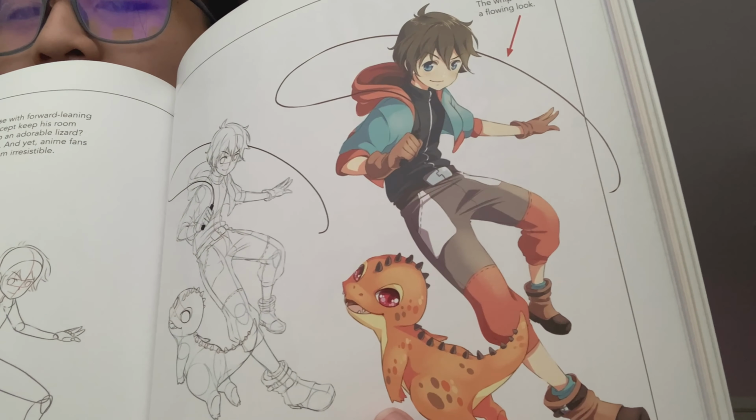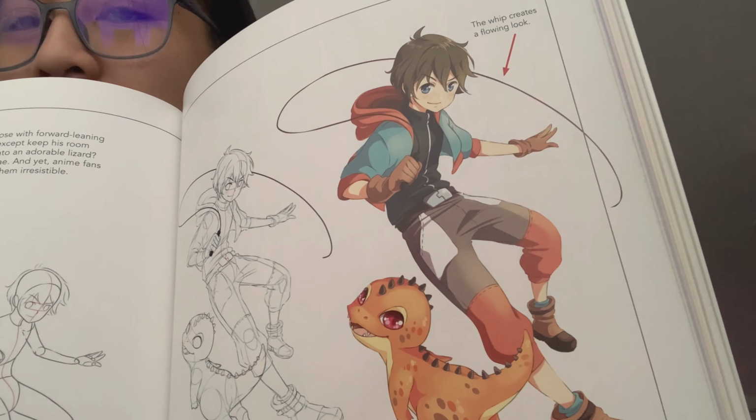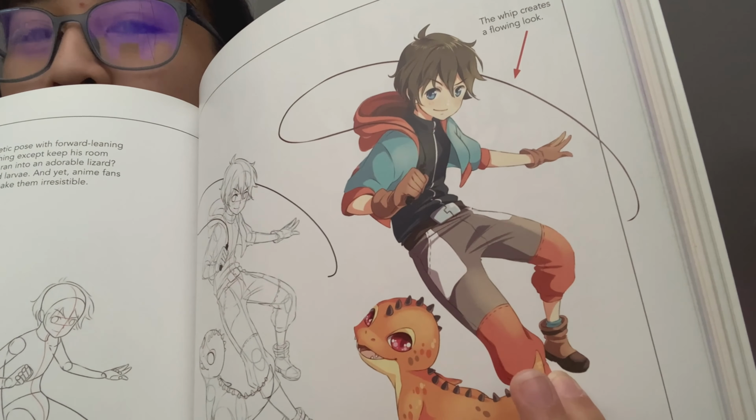So yeah, kind of relevant, but I just want to show you this cute Charmander thingy lizard thing. I don't know what it looks like, but it reminds me of Charmander. And this guy, if he were in Pokemon, he could be a Pokemon trainer, like Red having his Charmander and fighting his rival Blue and becoming the champion.